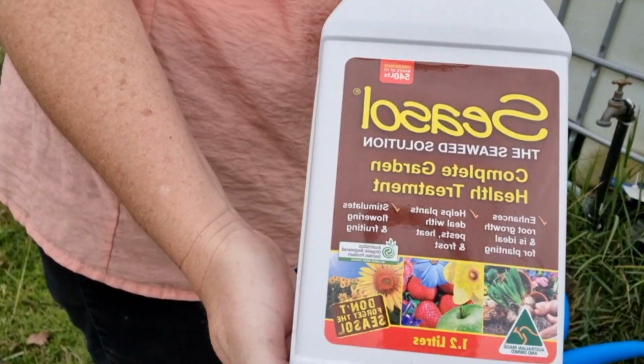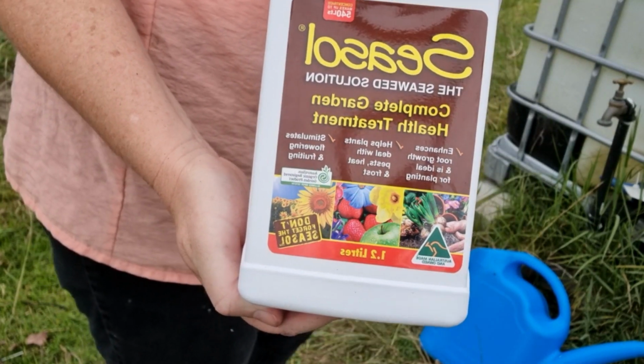So in my garden today, I am going to be using some sea salt. Sea salt is a product available here in Australia. It's a seaweed solution. There's a few on the market. I think I just have sea salt, so sea salt is what I'm using. And I will be just putting it onto some of the plants that look a little bit lackluster, or they look like they might need a good feed. So I'll be walking around putting seaweed solution on the plants that really look like they need that little bit of extra help. They might be a little bit sickly. They might be something that really likes a little bit of extra fertilizer.